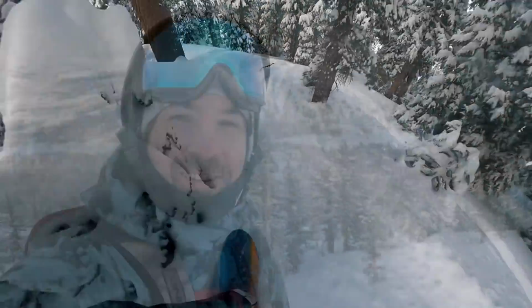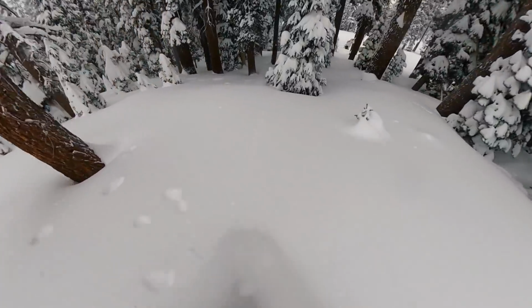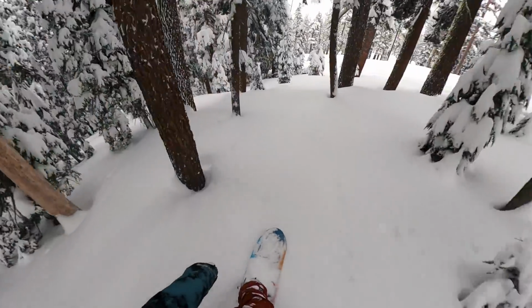Guys, we're making our way back to the car now. It's been an absolutely incredible day out here at Kirkwood. The snow quality is great, super light, much lighter than I expected. We found a lot of nice steep terrain, bottomless powder everywhere, so many untracked lines. Literally couldn't ask for anything more.